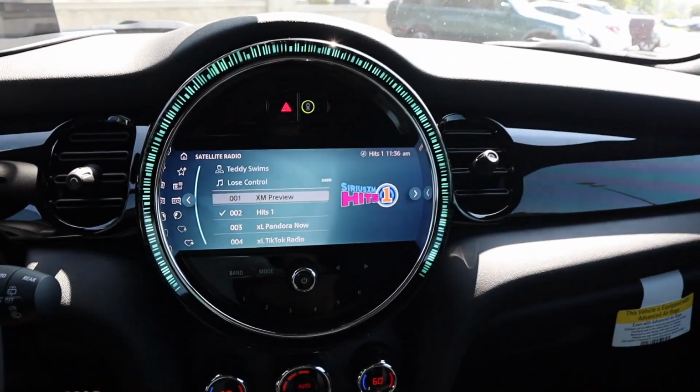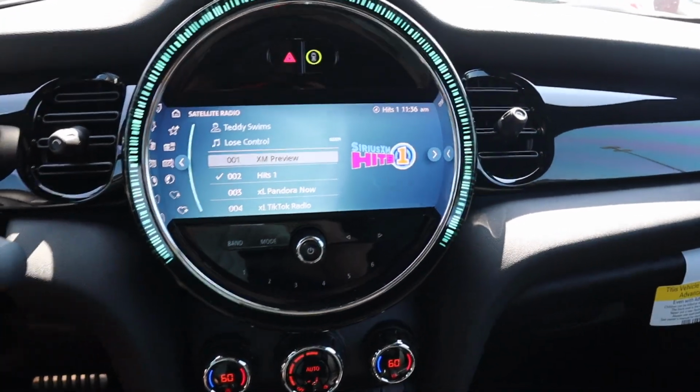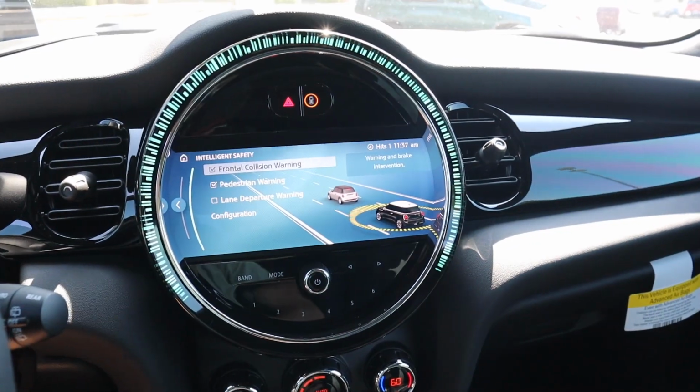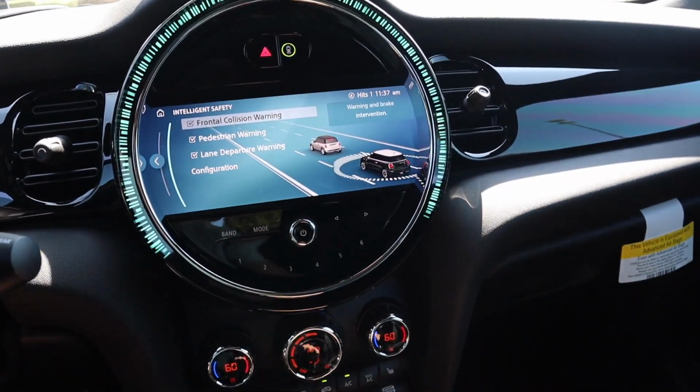Now on the left side, there's the headlight adjustments, dimmer switch. There's also a trunk release way at the top of my foot there, right above the hood release. And then right in the middle, we have that classic design for the infotainment system with the colors that surround this ring. This has a shortcut to the intelligent safety. This is BMW technology. So we have the front collision, pedestrian, and a few others there that you can monitor.